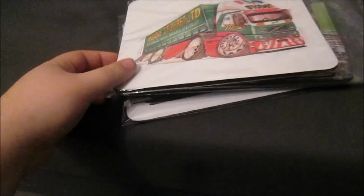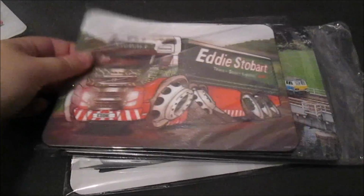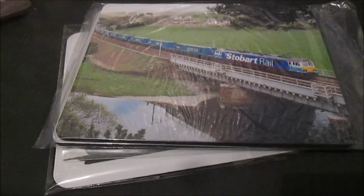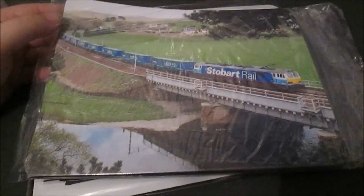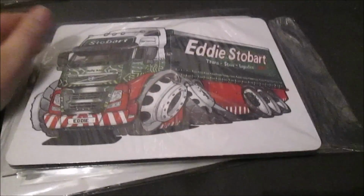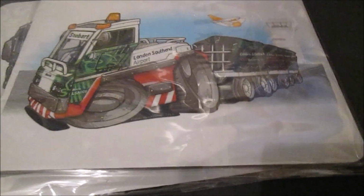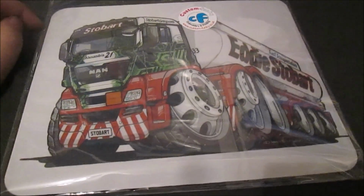So just up here, we've got a selection of mouse mats I've got to turn up. There's cool art ones, so they're not official. That's my favourite. And you've got a new version with a new livery. This one's not cool art, but it's of the train. It's very nice. Another one of that one, just on a white background. And you got London Southend Airport baggage tug with an EasyJet plane in the background. And you got Alexandra 21.